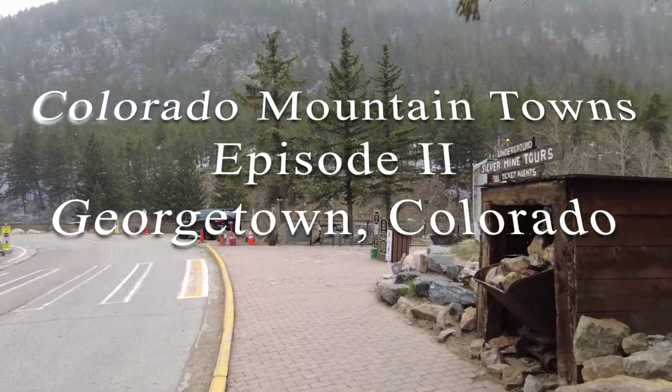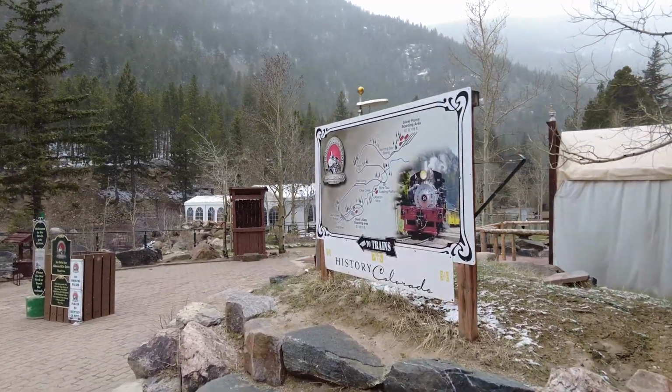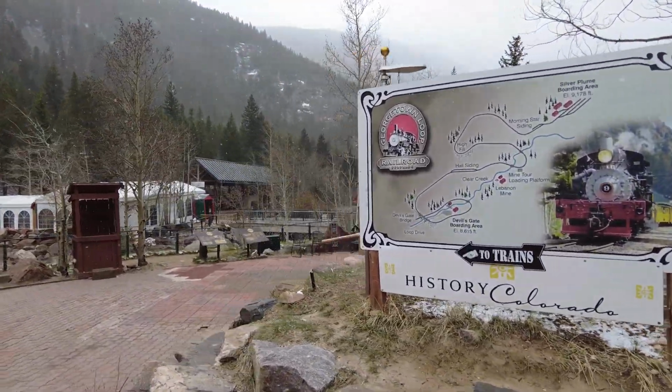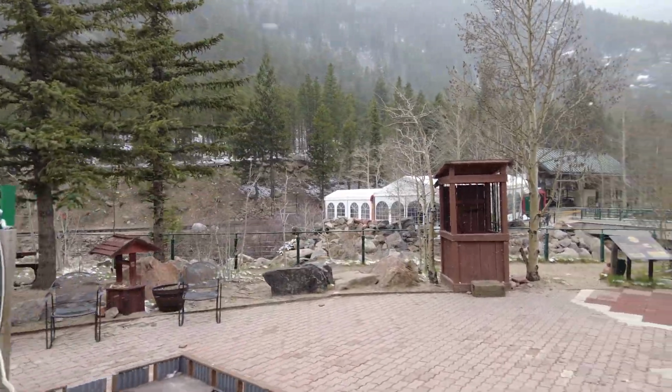This is episode 2, Georgetown, Colorado. Really awesome town, just under an hour from Denver. You're looking at the Georgetown Loop Train, where I'm going to board the train and get my tickets.